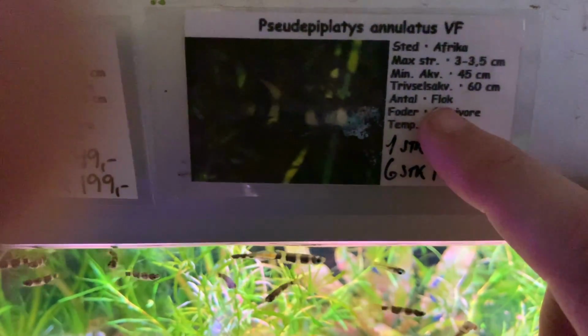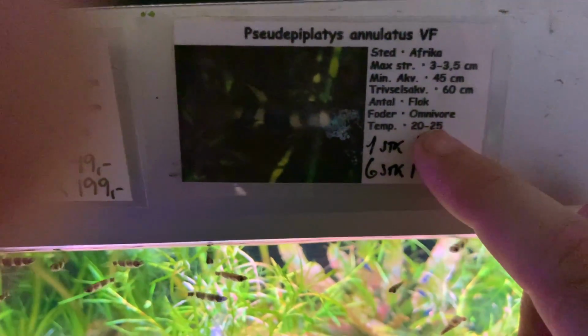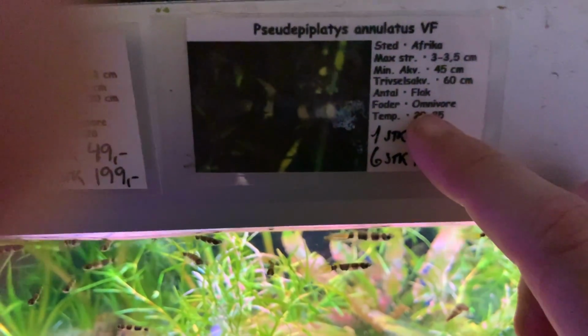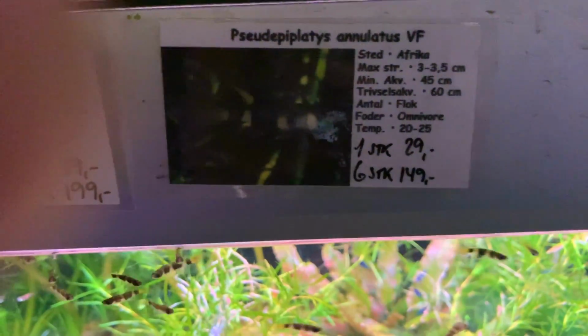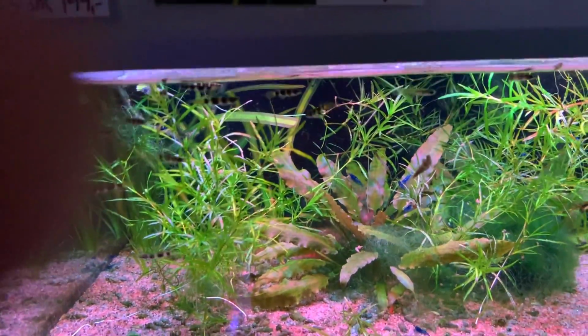Kept in shoals. Carnivorous, so it likes meat foods. Temperature range. Omnivore. Sorry, my eyes aren't very good. And then the price. This is in Danish kroner. I'm not sure, you can do the maths, guys, if you want to look on Google for exchange rates.